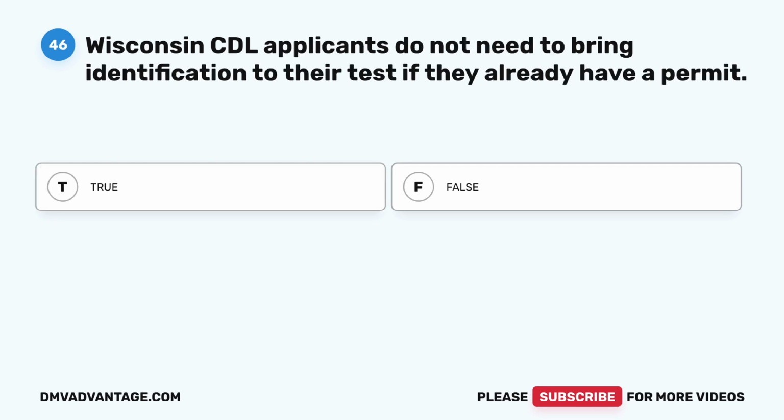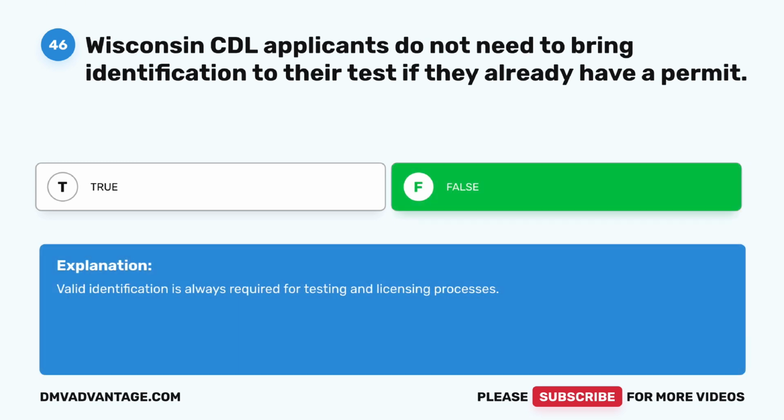Question 46. Wisconsin CDL applicants do not need to bring identification to their test if they already have a permit. True or false? False. Valid identification is always required for testing and licensing processes.